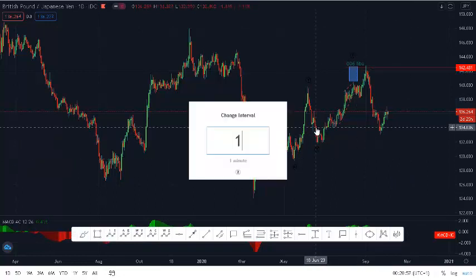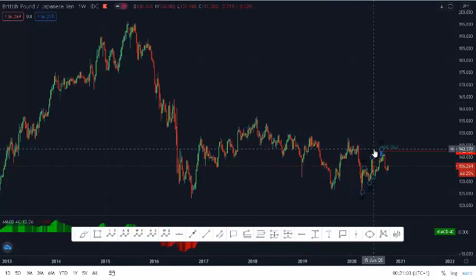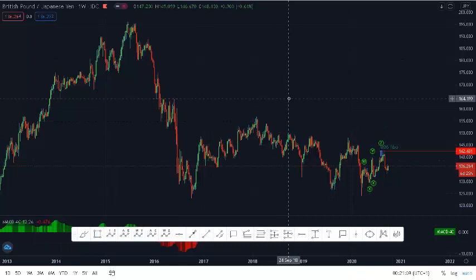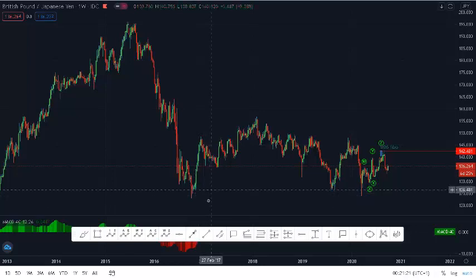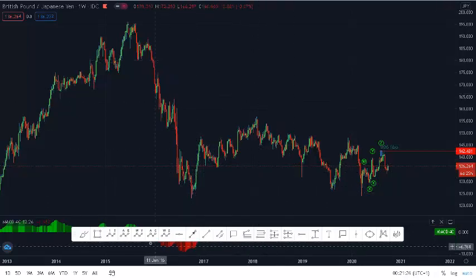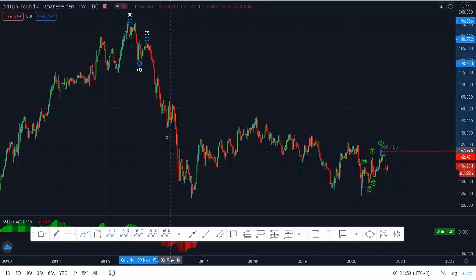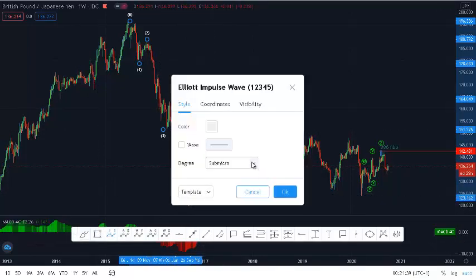Let's go to weekly to see what is happening in the weekly chart. You can see the weekly chart. This is an impulse. 1, 2, 3, 4, 5 is a very good example of an impulse move. And not only is it an impulse, let me label it: 1, 2, 3, 4, 5. So this is an impulse.